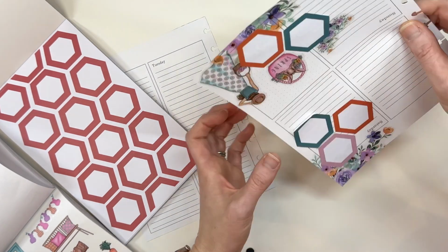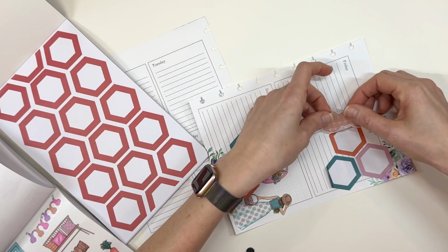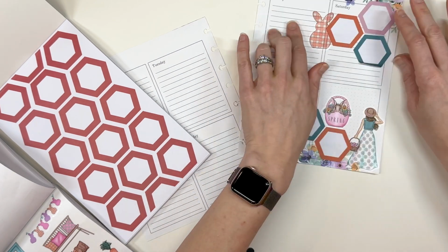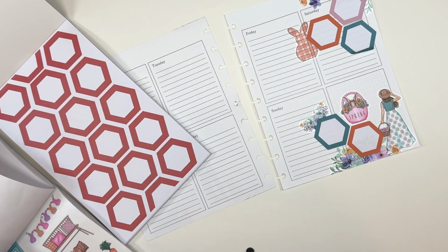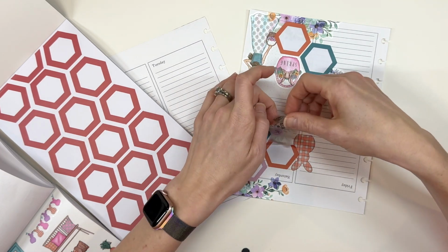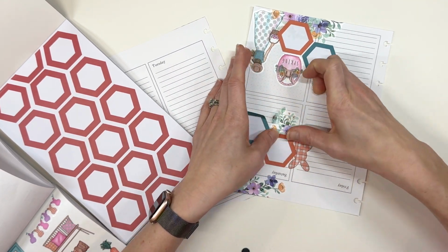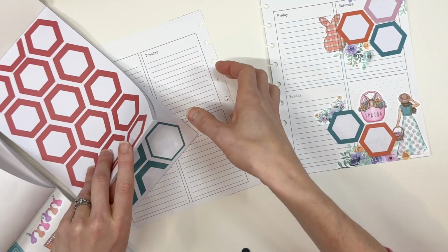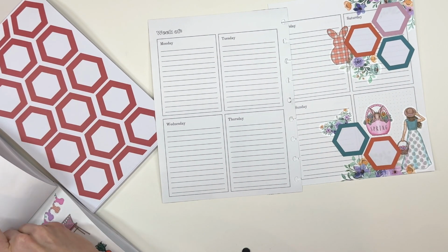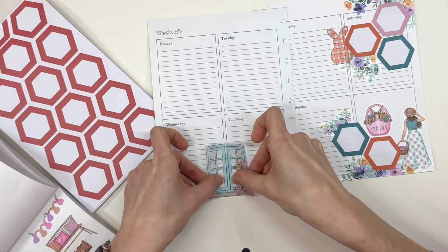How stinking cute is this little plaid rabbit? I love it. Gonna have him hiding right behind there. It's so fun to play with these little scenes and have decorative stickers kind of popping out from behind the hexagons. I think they're super fun. I love how this spread comes out, you guys. I wasn't sure when I was starting, but by the end, I'm super excited to use this.